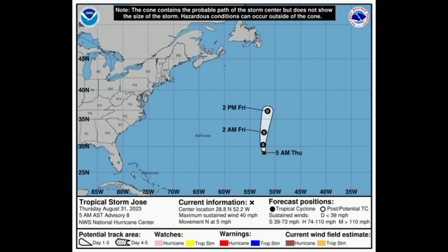Next, we're heading on to Jose. So as I said, it's not going to be a problem for anyone, and it should dissipate maybe by tomorrow evening. So it's not going to be around for a very long time, but it is sustaining winds of 40 miles per hour and moving to the north at 5 miles per hour.